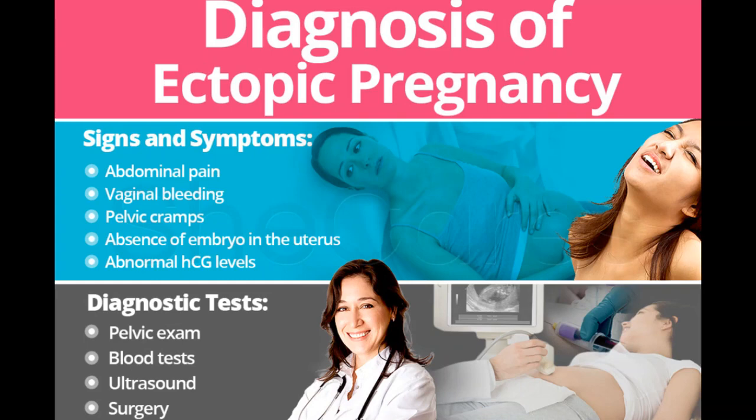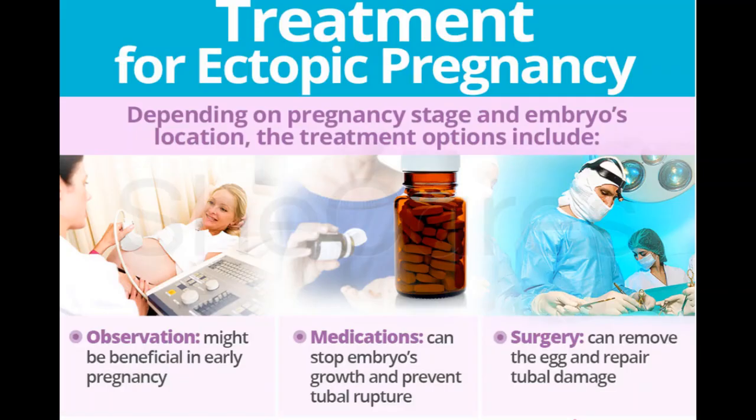Now let me tell you the treatment. A fertilized egg cannot develop normally outside the uterus. To prevent life-threatening complications, the ectopic tissue needs to be removed. Depending on your symptoms and when the ectopic pregnancy is discovered, this may be done using medication, laparoscopic surgery, or abdominal surgery. Now first I should tell you the medication.